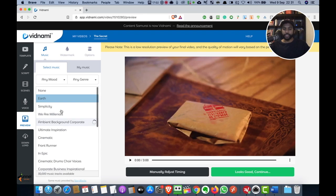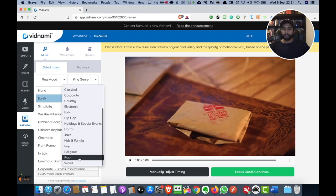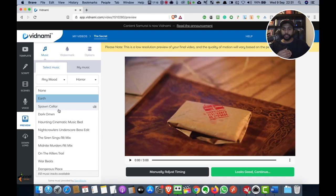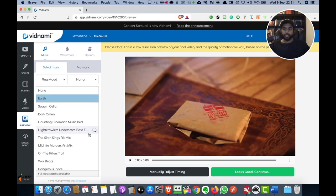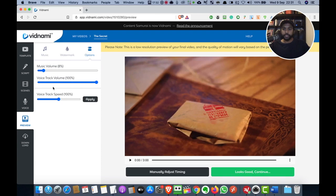Depending on the theme that you have, you can add appropriate music. You can choose a genre, you can go classical, folk, whatever, and choose the sort of music that you're in the mood for. You can change that if it's too loud. I've noticed a couple of times it's become too loud for me. You go to options, music, volume 8%. So it's at 8%, which is low. You can reduce that to 6 or 7 or whatever you want.